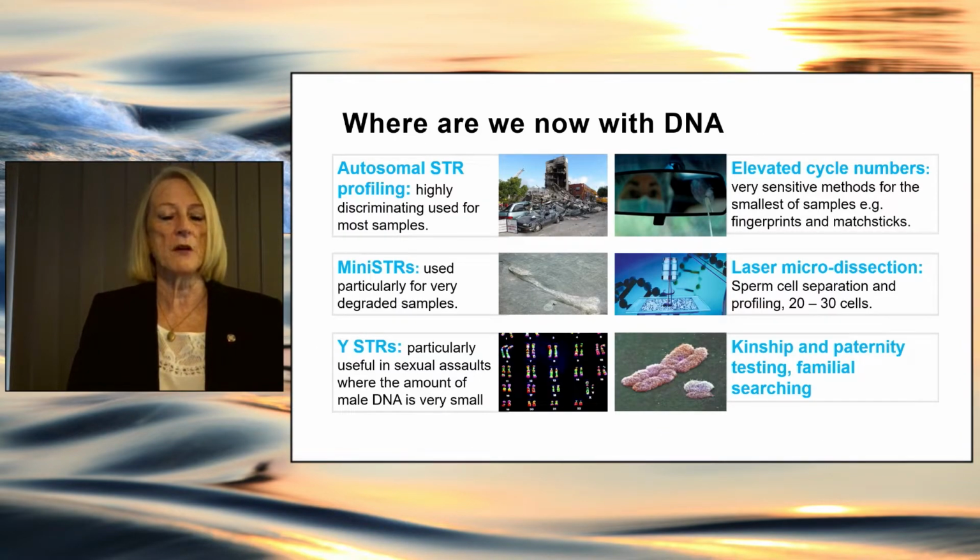So where are we now with DNA? So first of all, we have autosomal DNA profiling, which is highly discriminating and we use for most of our samples. You have a subset of this, mini STRs, which have been designed to be particularly useful for very degraded samples, such as you might find in a bone sample. STRs we've already talked about.